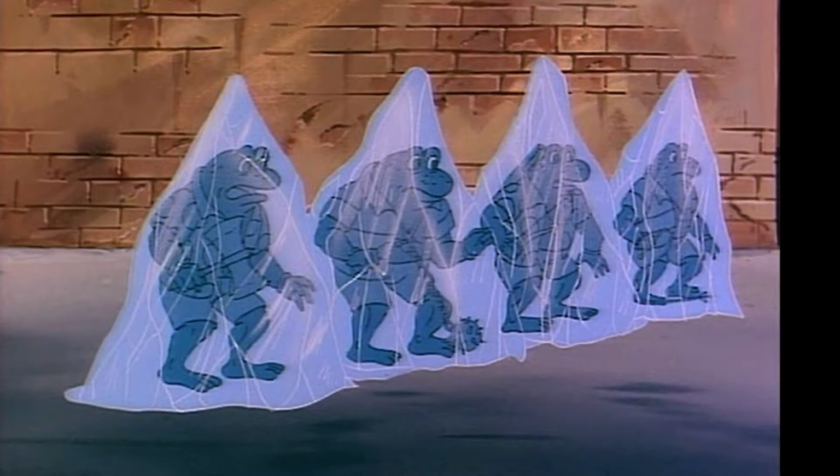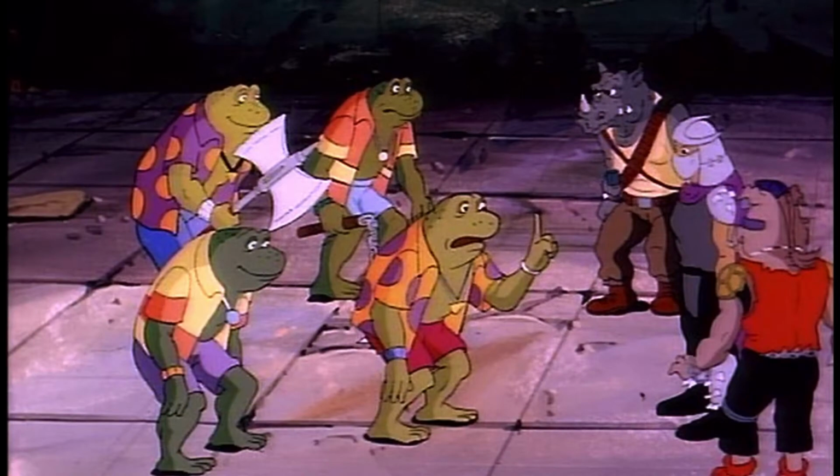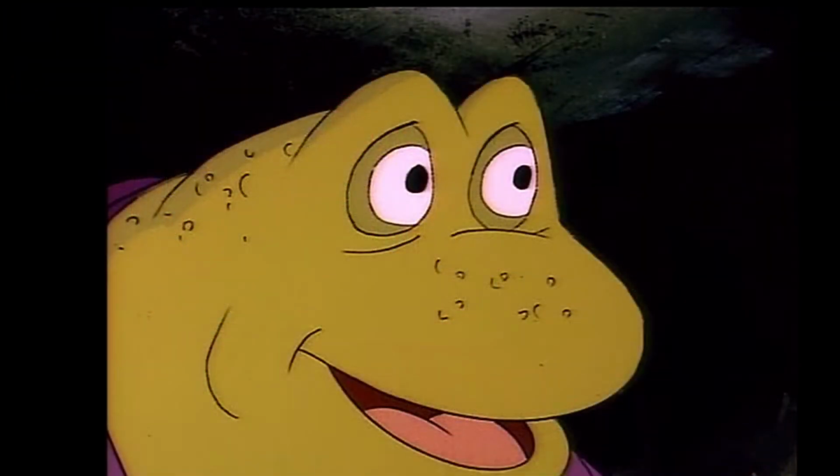Close to the end of the episode, the frogs are frozen by this group called the Anti-Turtle Squad, and the turtles decide to save them. They take them back to their lair where they thaw them out, and then the frogs realize that they can trust the turtles, and the turtles and the frogs double-cross the Shredder, and that's pretty much it.